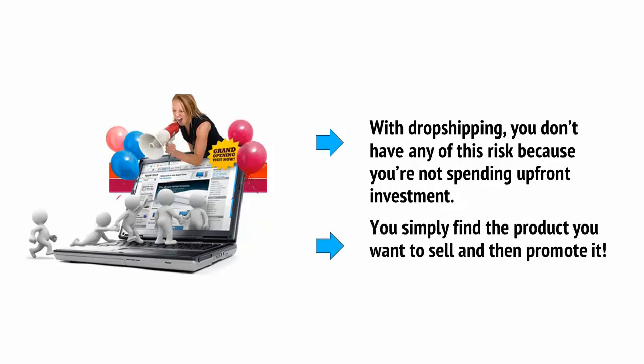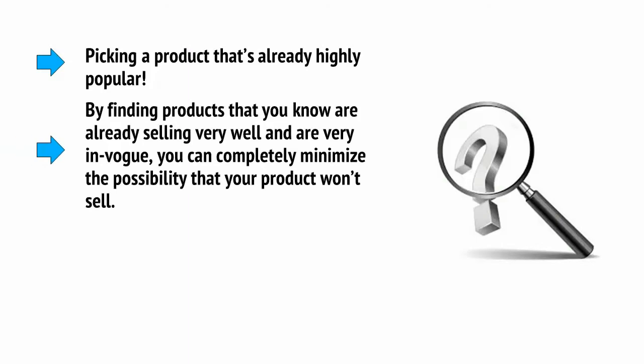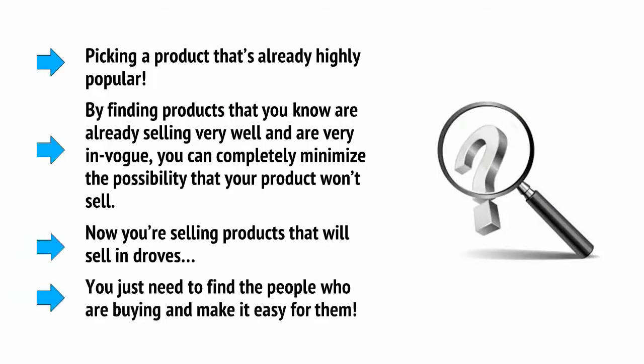But there's another way that you can reduce risk with dropshipping too, which is by picking a product that's already highly popular. By finding products that you know are already selling very well and are very in vogue, you can completely minimize the possibility that your product won't sell. Now you're selling products that will sell in droves. You just need to find the people who are buying and make it easy for them.